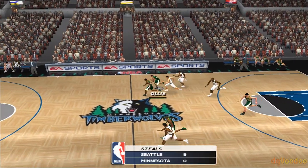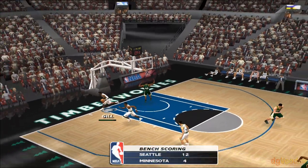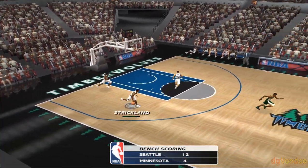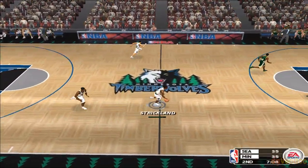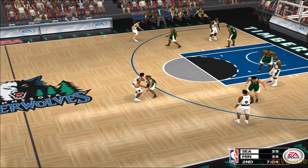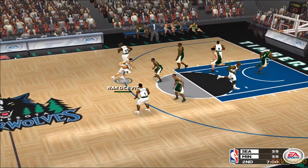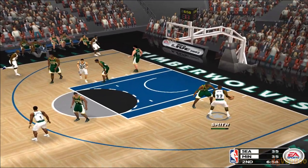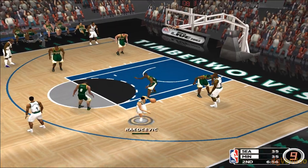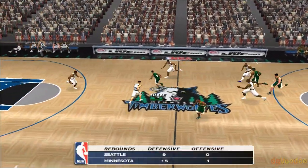They have to be happy with the number of steals they've been getting. The difference in this ball game has been bench scoring. The assist to Strickland will bring it up court. To Rakicevic. One-on-one, this player is hard to stop. James picks it out of the air.